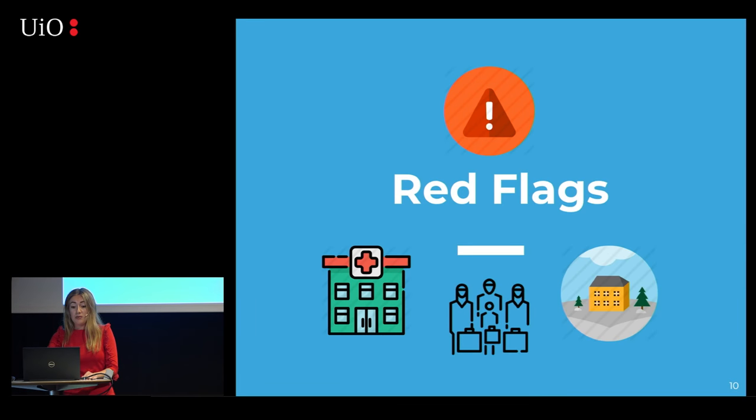But still, we do have some red flags, and mainly this means the concerns and the risks for the renewable energy and for the energy itself in the Arctic. First of all, these are the black carbon emissions that, first of all, are bad for the environment, and second of all, they are bad for the health of the local population.